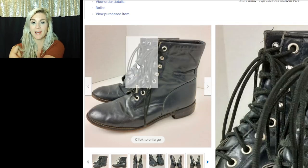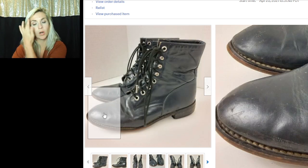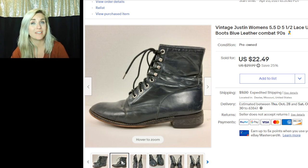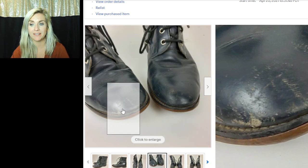These shoes that I listed, these are beautiful, like late 80s or possibly before, Justin boots. These are so beautiful. These were 25% off, offering them to the buyer at $22.49. They were women's size 5.5, which is an incredibly difficult size to sell. I charged the buyer $9 shipping. I think it might have been a bit more than that to ship, but they were a size 5.5. I could not be happier to get these out of my store.